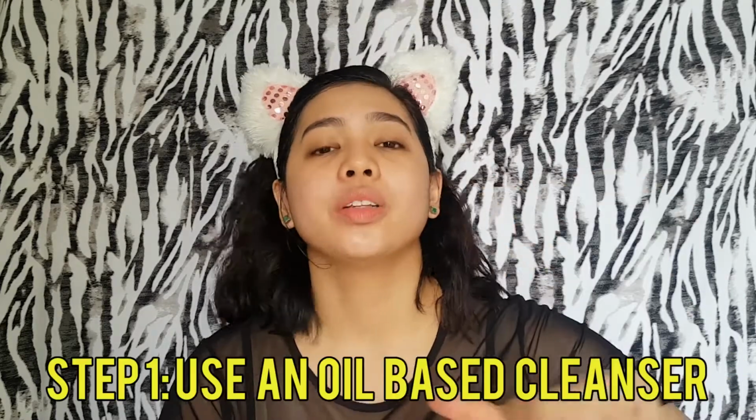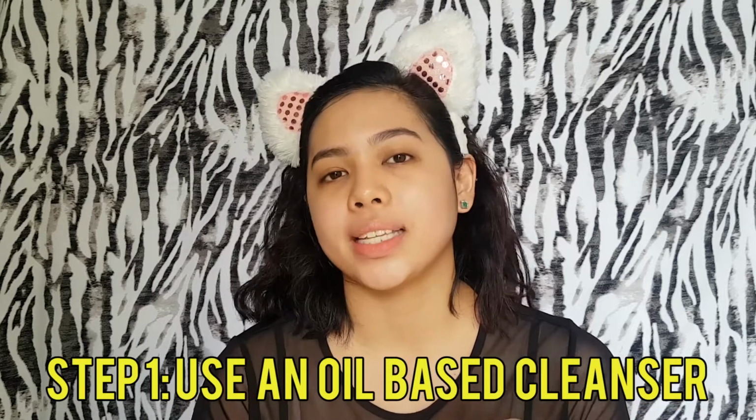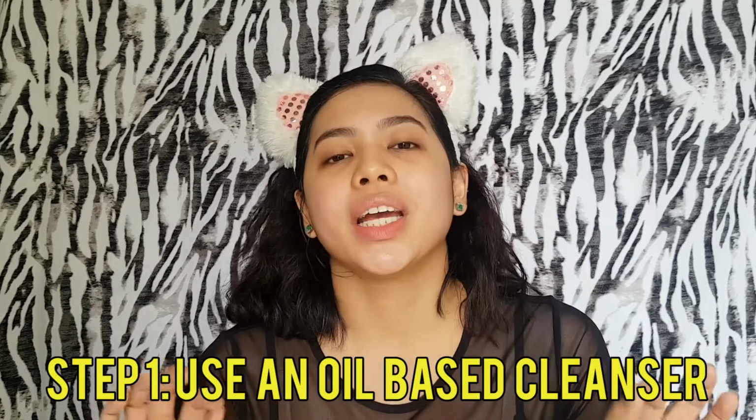Now we can actually begin with the actual 10-step skincare. Okay, so for step number 1, we're gonna be using an oil-based cleanser. Guys, double cleansing is very important kasi honestly, if you just use facial wash, natitira pa yung mga makeup in your face and we don't want that because that will cause breakouts. So my favorite oil-based cleanser is the Clean It Zero.